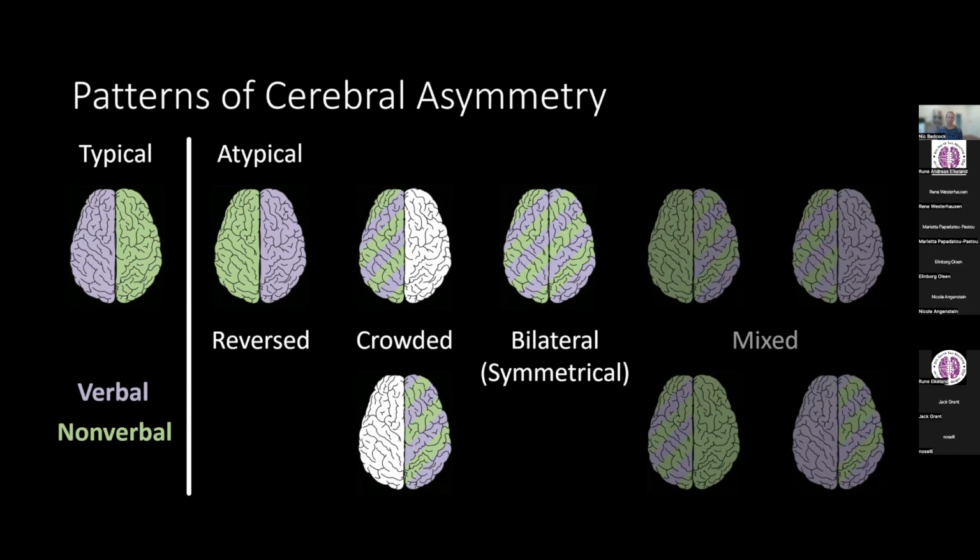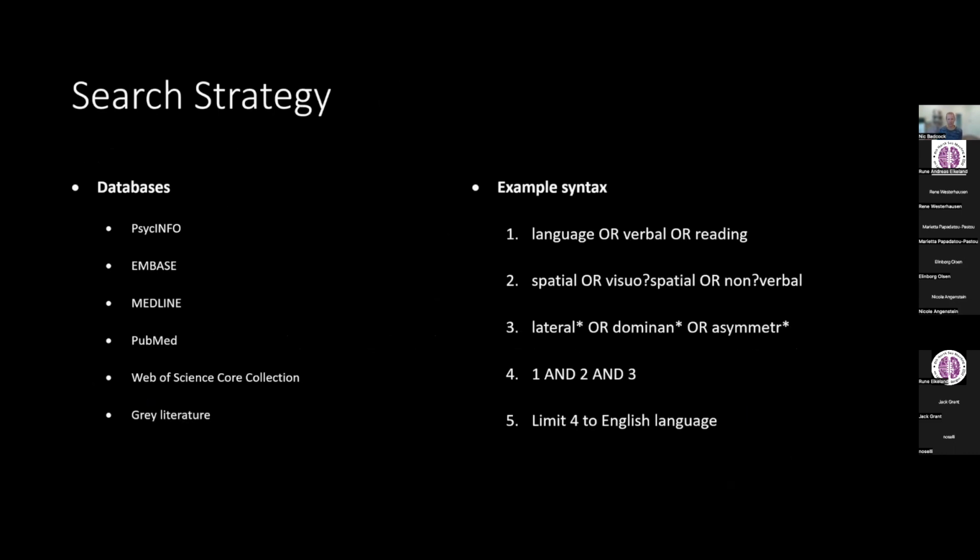We searched a number of databases, looking for papers that studied language or verbal information processing. Reading was also part of that. And we looked for papers that also did spatial, so they had to do both of those things. And laterality papers were limited to things we could read in the English language.